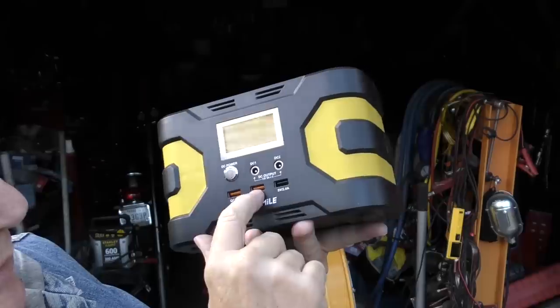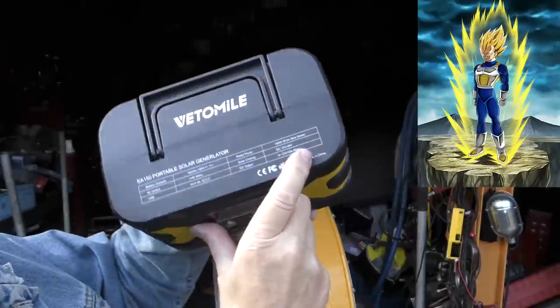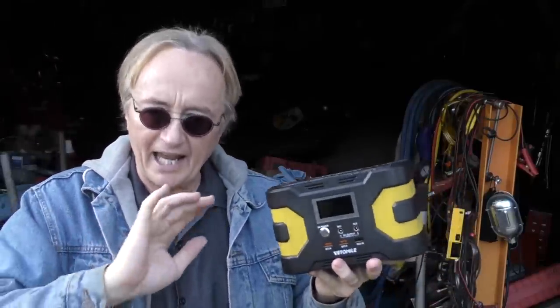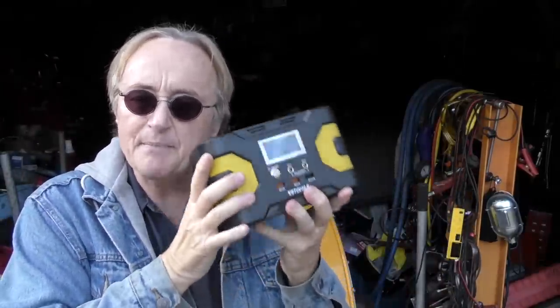As you can see, 3 USB plugs, it's got pure sine wave energy. This stuff is not going to destroy any of your electronic devices. It's made for them. The side benefit of it is, if you got a solar charger, you're out camping or something, you can actually recharge it with the sun and then use it at night. Powers all kinds of stuff. It's even got a 120-volt receptacle in it.